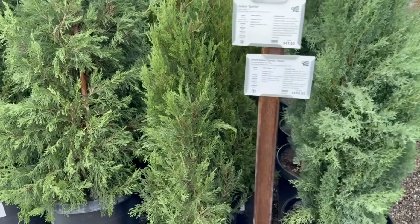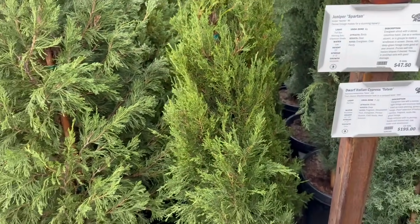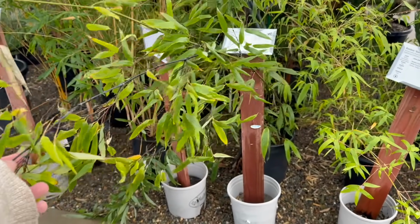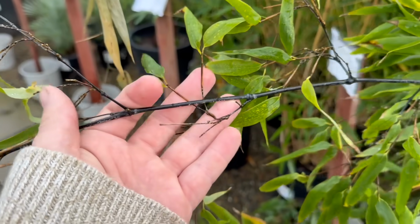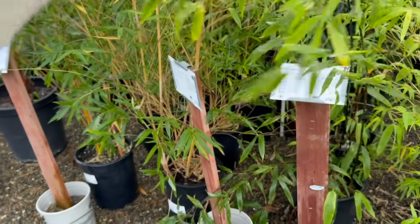What is this one? Juniper Spartan, a Spartan juniper. I don't want any more junipers, they're so spiky. This is cool. They've got black bamboo. I won't ever buy it, but isn't that amazing? Black bamboo. That's a showstopper for sure.